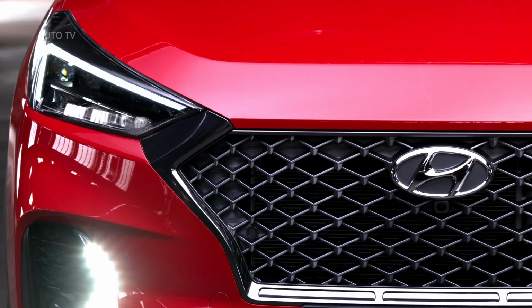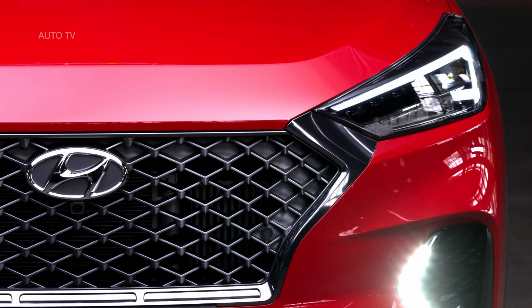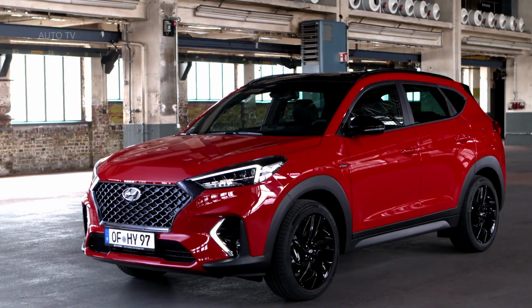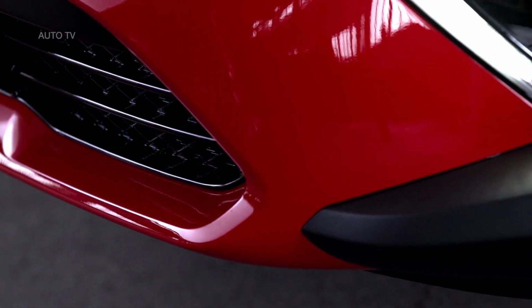After successfully launching N-Line in 2018 with i30, Hyundai is expanding its dynamic trim level. In addition to the 2-liter diesel engine introduced in the new Tucson in 2018, Hyundai has now combined its efficient and responsive 48-volt mild hybrid technology with the 136-horsepower 1.6-liter diesel engine, offering reduced fuel consumption up to 11%.